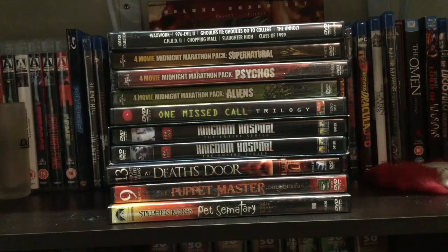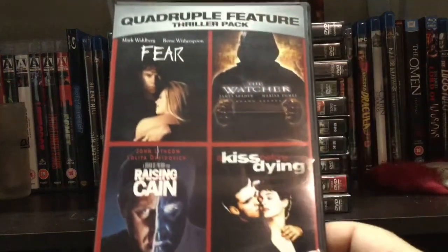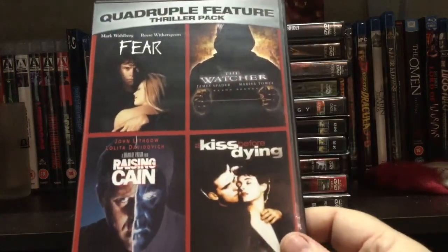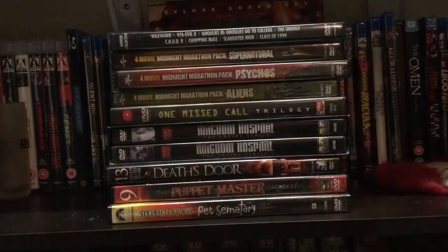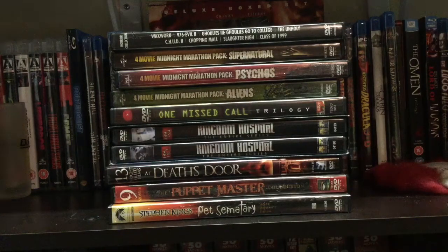Okay, what else do we have here? I'm trying to go through the ones that have multiple movies before I get into individual ones. Here's a quadruple. These are called thrillers. Yeah, I put this in horror. Why did I put it in horror? I don't remember. Something made me think this was more horror. Fear with Mark Wahlberg and Reese Witherspoon, The Watcher, Raising Cain, and A Kiss Before Dying. Quadruple thriller pack. This one is on 2 DVDs, so you get 2 movies on each one. No extras on this to speak of.